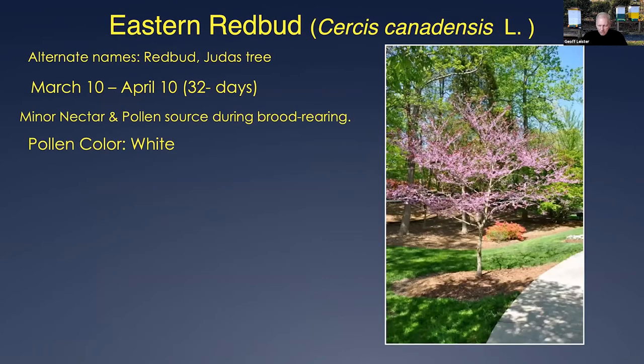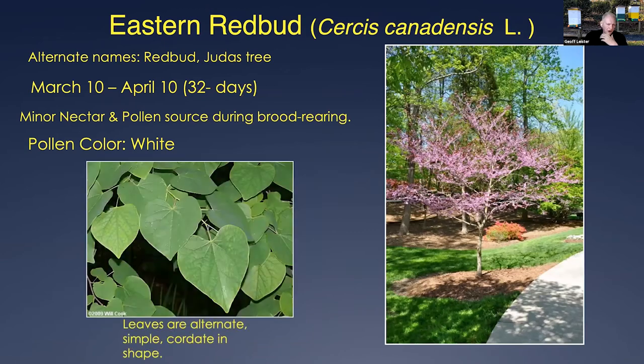Another critical plant here is the eastern redbud, with the heart-shaped leaves. It has white pollen. Again, you can see that when it comes into the hive very easily. And it's a good source early in the year, particularly as brood rearing in our managed beehives begins to occur. The queen begins to lay in mid-January, and brood is there. It requires a good source of nectar, and it also requires pollen as the protein source.